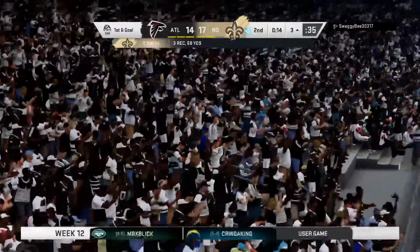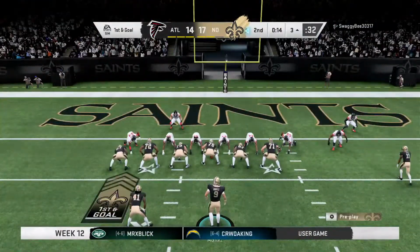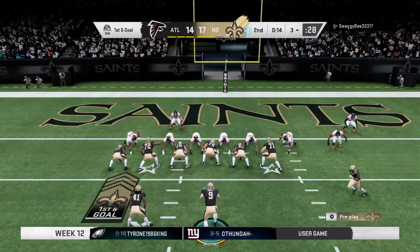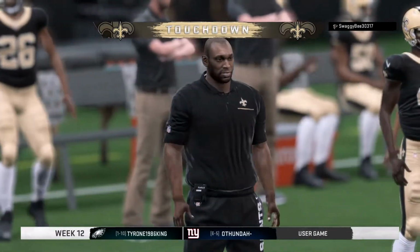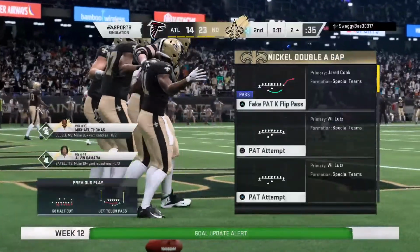First and goal at the 3-yard line. Ready. 70, Indy. Here we go, D. Here I come again. Here I come. Five. And he is in for the score. Touchdown, New Orleans. From 3 yards out.